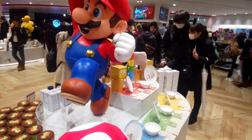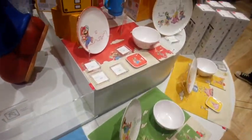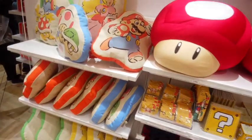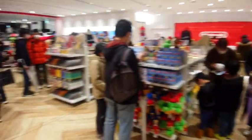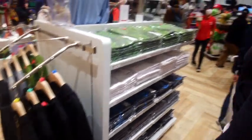And actually, outside of this shop as well, on the same floor, there was a separate Capcom store that sold things from Monster Hunter, Mega Man, and Resident Evil. And behind the Nintendo store as well, there was also a brand new Pokémon Center. And this one was quite interesting because it sold some Mario and Pokémon crossover items as well. And I'll show some video from that Pokémon Center at the end of this tour.